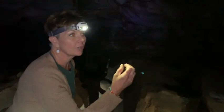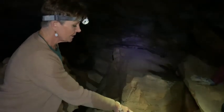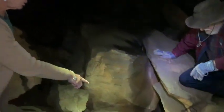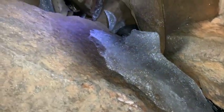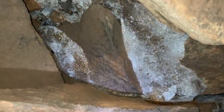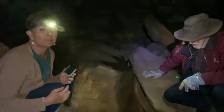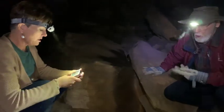We are coming down inside the lava tube and we've noticed that there's ice. I don't see any water. Why is there ice? Well, there is water that leaks into the lava tube through the cracks. Okay. Yeah, there's a drip. Yeah, a drip just went right in front of my face. Wow. And most caves have some water in them.